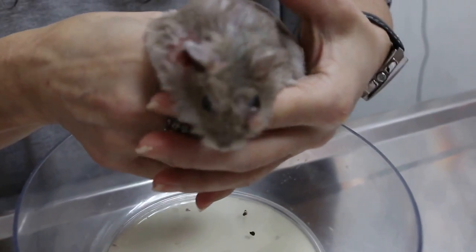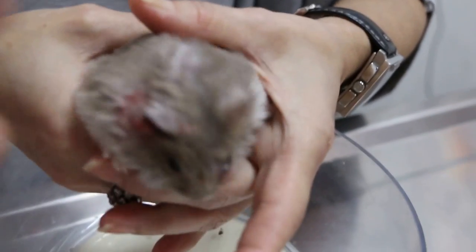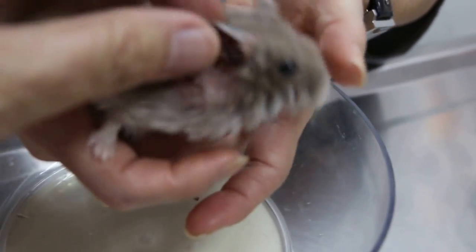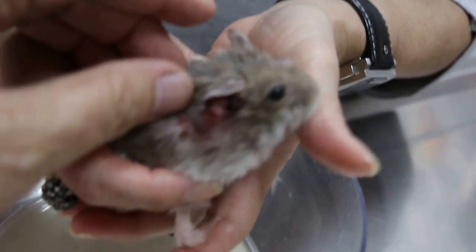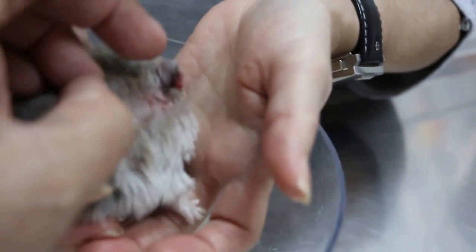Half of it, March of 2015. But this hamster is 2 years old, right? Yeah. How long already? This one is a year. Warts actually. Yeah. How long already? This warts. Whoa, this one maybe many months. Maybe about 3 months like that.